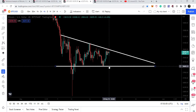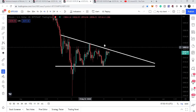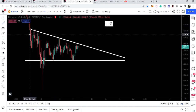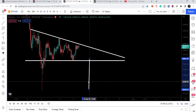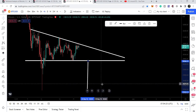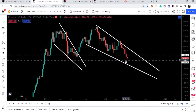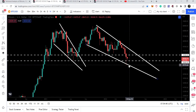The support of the descending triangle is exactly at this support where we have the support of $28,600. And now let me just show you the targets for this triangle in case of breakdown. Our target to the downside can be here. That will be approximately $25,200 or $25,000, and we have already had a spike up to $25,400. It means that if Bitcoin breaks down the support of the triangle, it can again move down to test the support of this bigger wedge pattern.